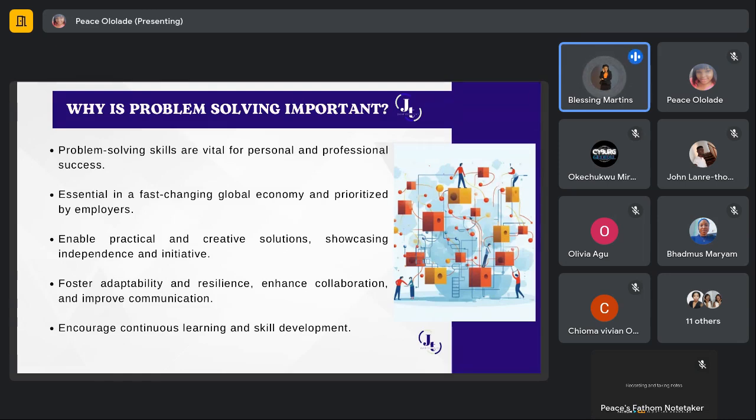It is essential because in the world we're in today, so many things are coming up, both in our personal lives, in our financial lives, in our careers, even in our economy, in our country, and in the world as a whole. That is why a lot of organizations, when they post opportunities, always mention problem solving skills.